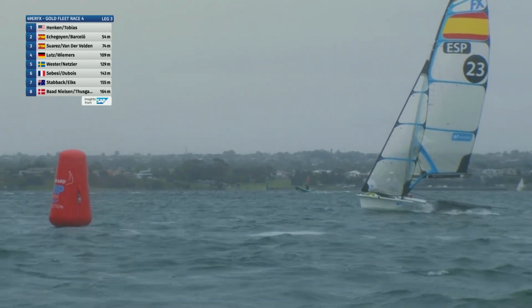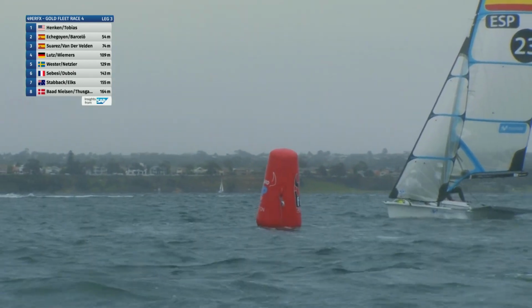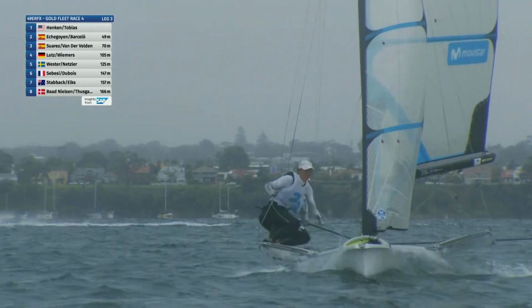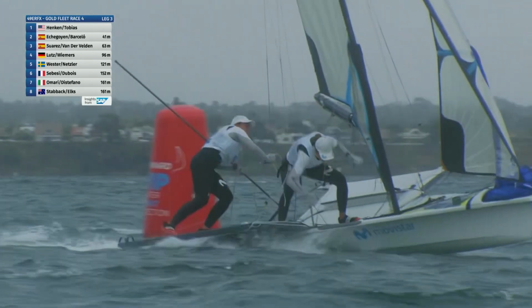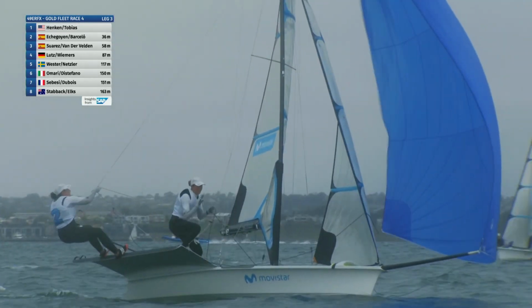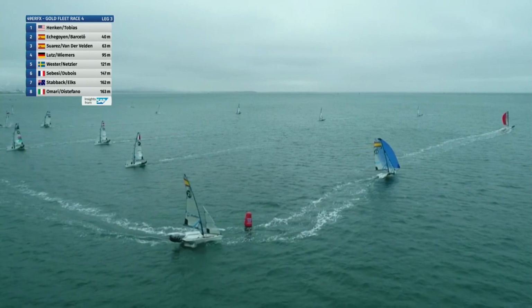And it will be Echegoyen and Barcelo, the Spanish Team 23, that will be around in second place. You can see the skill set for these guys managing the boat weight. They're keeping a flat boat, getting that kite up, catching the sheet, and then trying to get up to speed as quickly as possible. They make it look so easy.